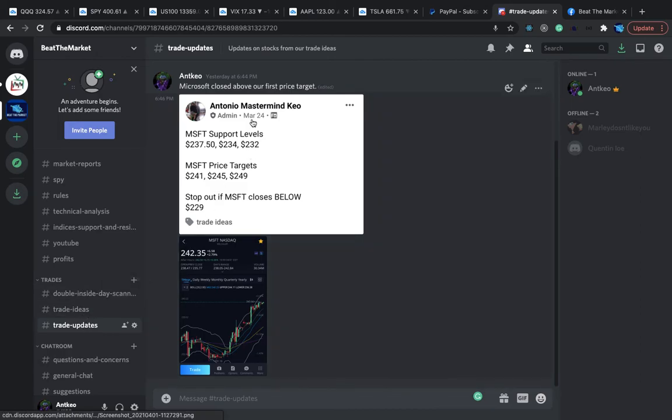So I had a trade idea back in March 24 for Microsoft. Got the support level where we buy. These are the price targets, or the take profit targets. And I'll tell you guys where to set your stop loss, to minimize the risk. Okay, guys.